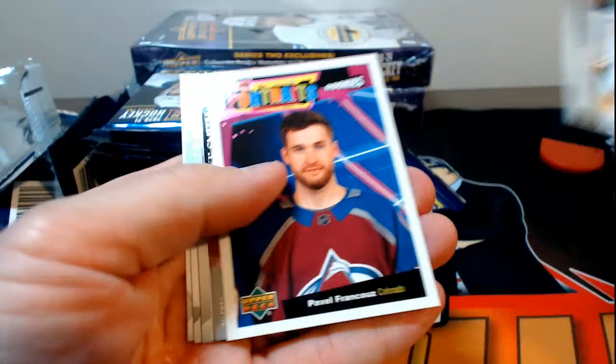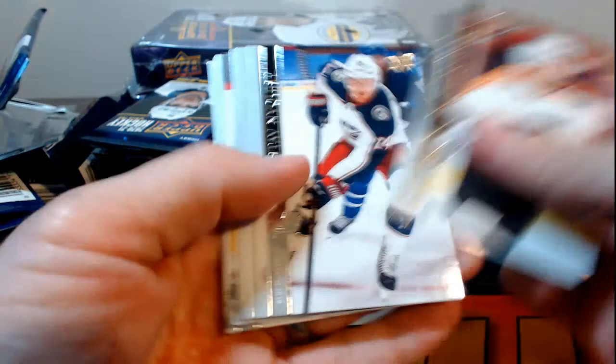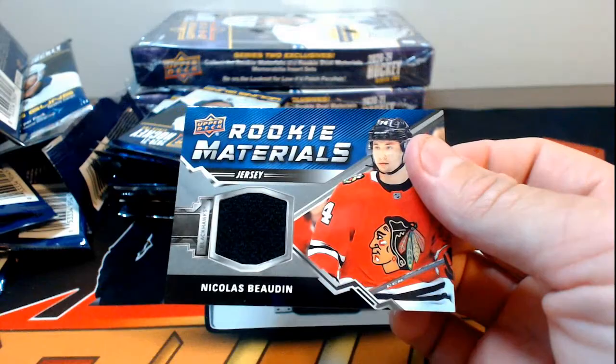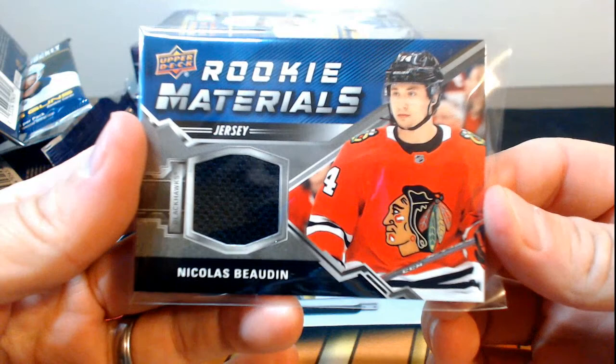Pavel Francouz. And a marquee rookie of Braden Burke. David Kase for the Flyers. Or is it Case? I think it's Casa. I don't know, actually. Rookie materials of Nicholas Beaudin for the Chicago Blackhawks. Rookie materials, jersey. Blackhawks.